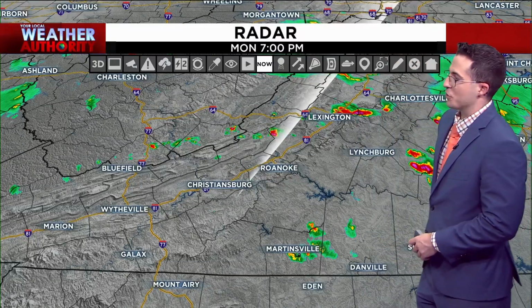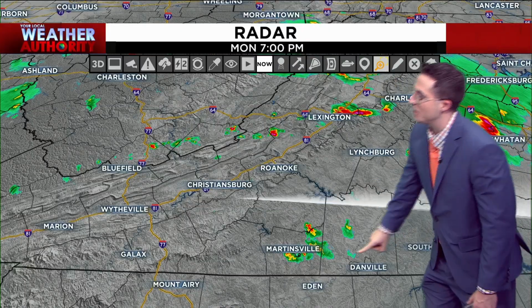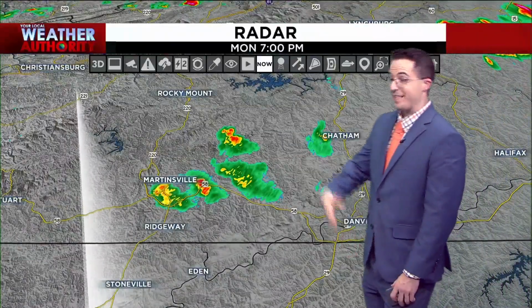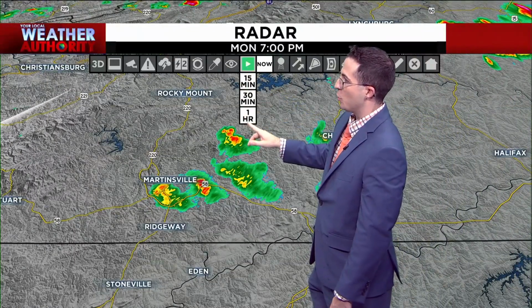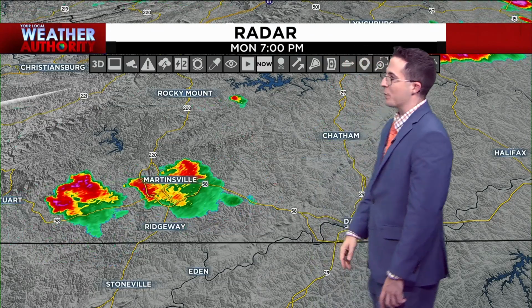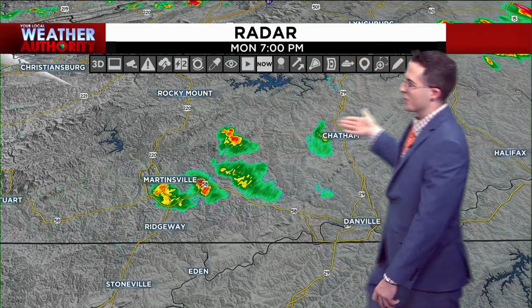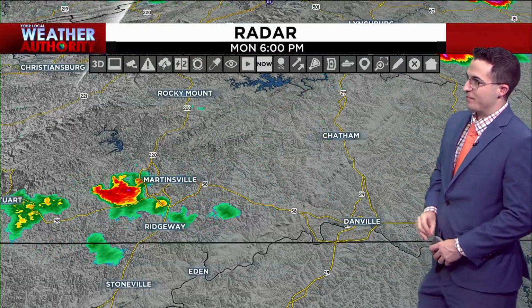Danville doesn't look like we're seeing anything. You may see, again, this storm that's coming in from Martinsville. We'll go ahead and zoom in for you right there. Danville at one point was under the enhanced risk for severe weather, but it looks like things are thankfully cooperating right now, especially with all the cloud cover that you saw earlier. So here's Danville. Here's a few of those hit or miss downpours. Looks like it's going to go more toward Chatham and areas just north of the city of Danville.